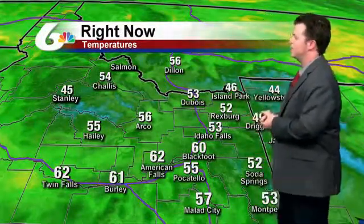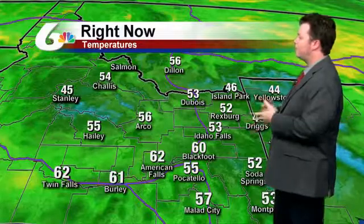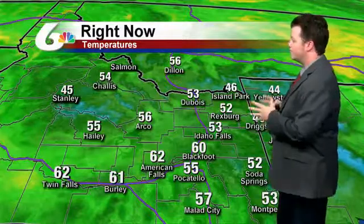As you can tell, the temperatures out right now are still a little bit on the cooler side, seeing those upper 50s, lower 60s, 60 in Blackfoot, 53 in Idaho Falls, as well as some of those 40s up near Island Park and Yellowstone at 44. And since we had a relatively clear night, that's why those temperatures were able to get down that low.